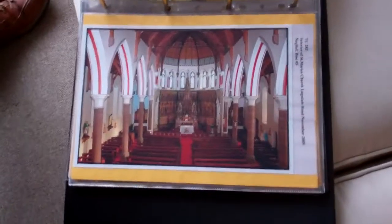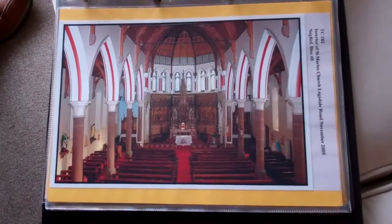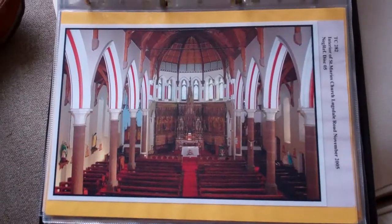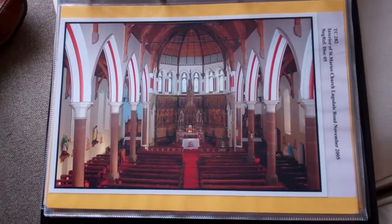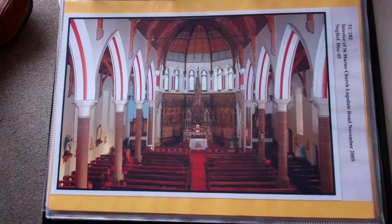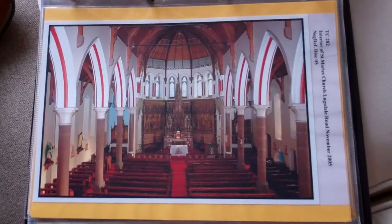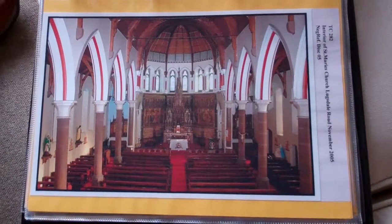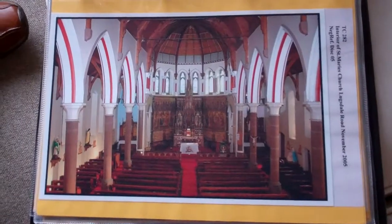So talk us through some of these lovely photographs you've got of St Mary's Church. This photograph was taken just after the church was decorated in 2005. Shortly after that, it was closed. Right. So a lovely reminder of how the church was. Yeah, just after it was decorated. Shame to decorate it and then close it. And then close it. Yeah.